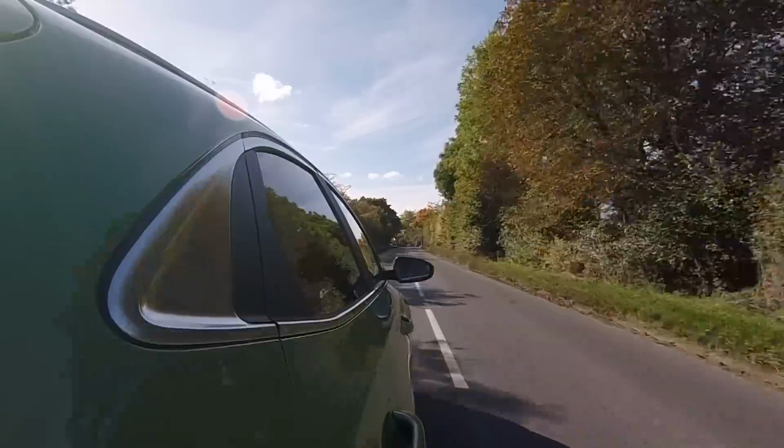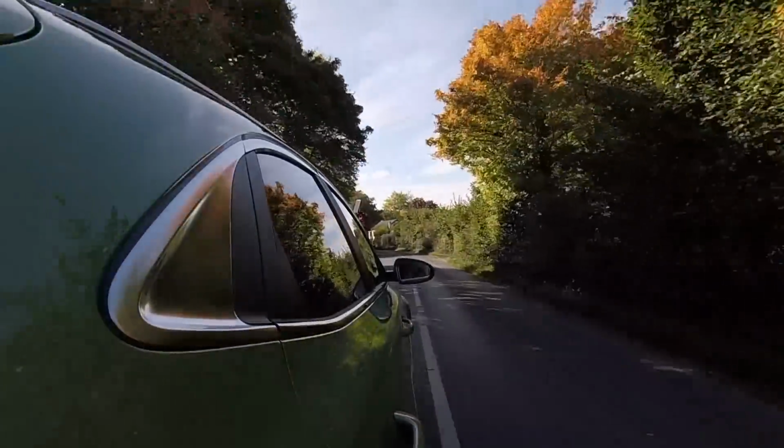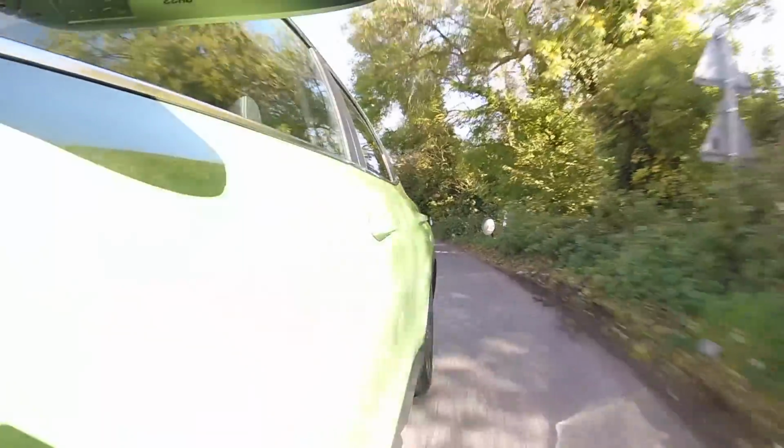I'd like a bit more, but I've said already, I understand why that's not the case. And I think for a lot of people that would give you a really nice city car, a really useful thing to do the school run. But it's certainly not enough for a longer journey, and that's where the plug-in hybrid comes in.